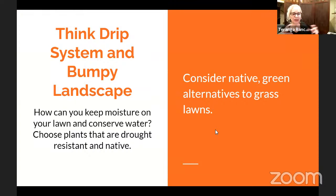So we need to step away from our green lawns, but you already know that. We need to think about drip systems. We need to think about bumpy landscapes. No more of these beautifully rounded green lawns, right? And what ways can we think of to keep moisture that comes in the form of rain, especially, on our lawn? When we watch that water rush down our street, what could we do to help keep some of that water on our lawn, filtering down to the local aquifer and staying local instead of rushing out to the ocean, right? We can do this.